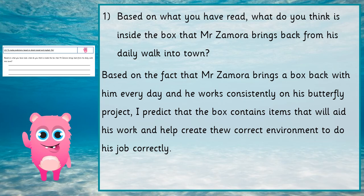So to enable him to do his job effectively, he must be maybe going into town to pick something up in order to help his project and move it forward. So that was my prediction. This doesn't mean that your prediction is incorrect, because it's what I think based on the clues in the text.